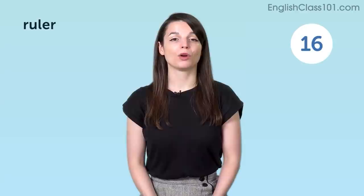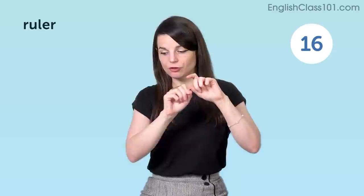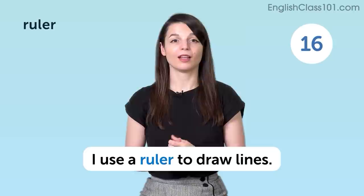Ruler. A ruler is a tool we use to measure things. These are very stiff pieces of plastic, or perhaps metal sometimes, that we use to make straight lines and to see how long or how wide things are. I use a ruler to draw lines.